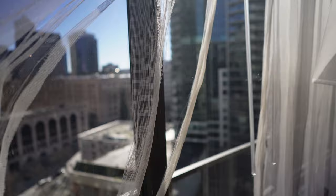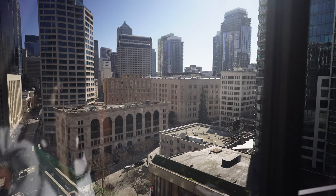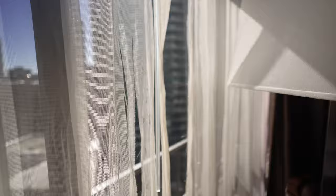Anyways, this is the view. The guy definitely said I had a bay view, and there is literally no bay view. Okay, I think I'm gonna freshen up. I'm gonna have a shower and then I'm gonna go get lunch because I'm so, so hungry.